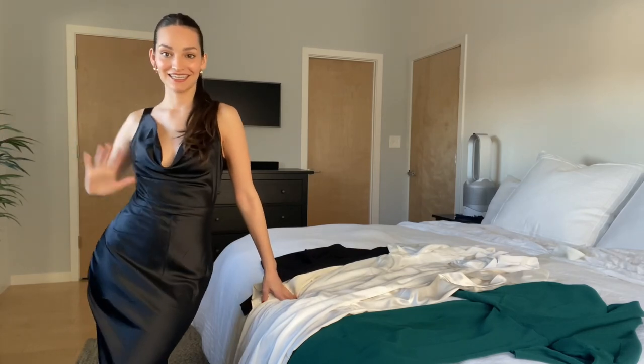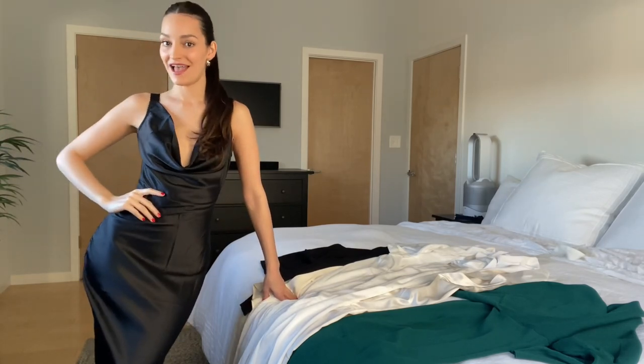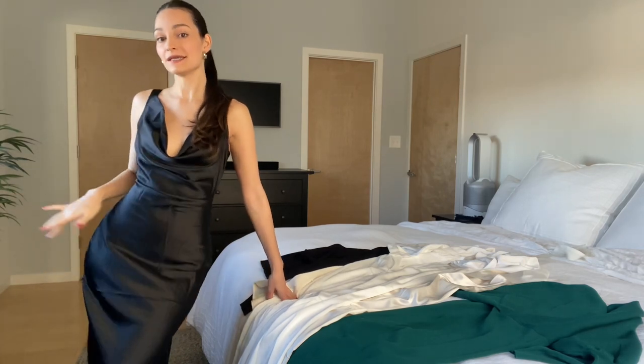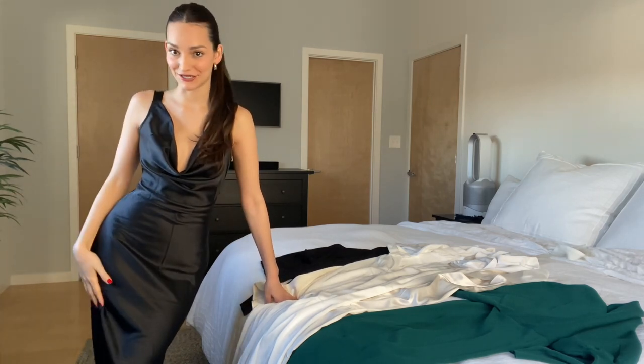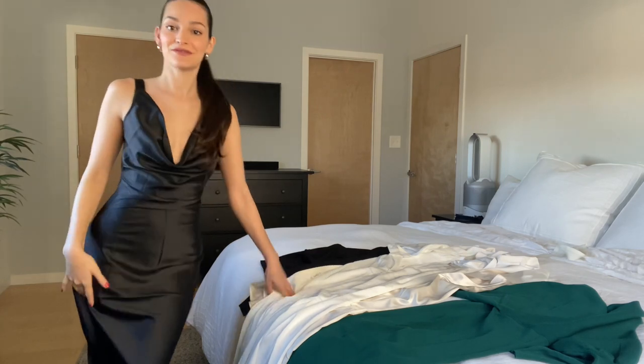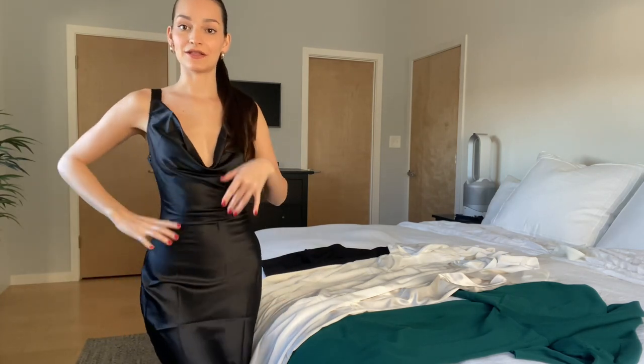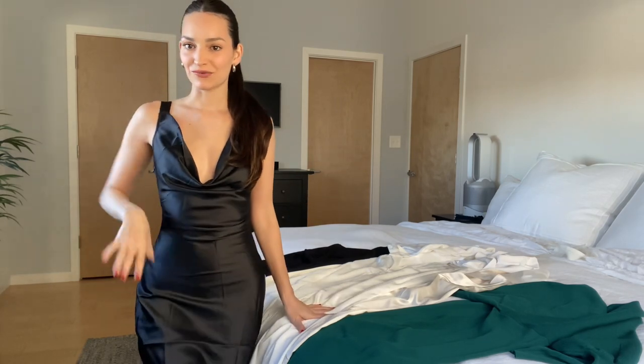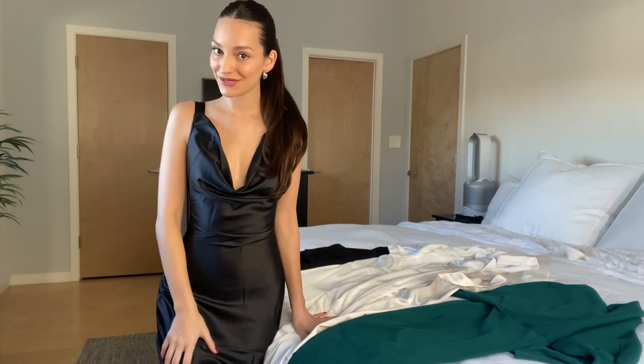All right, guys, here is the next number. I'm absolutely loving this. I love the silhouette. I love that the zipper was on the side. It was a lot easier to put on myself. I'm loving this cowl neck here at the front. It kind of just hangs low. And you can really get away with not wearing a bra with this one, just because of the cowl neck.